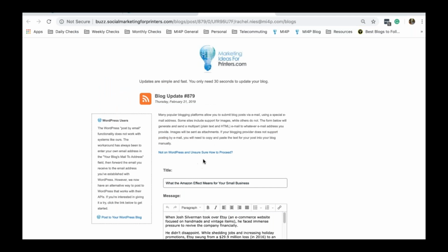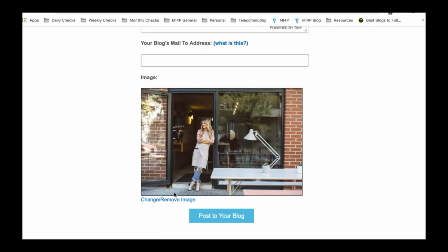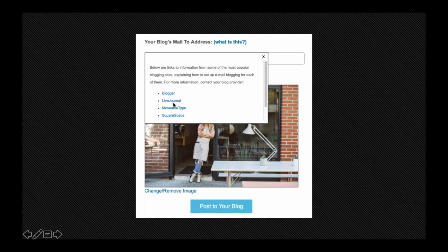So if I scroll down on this page, a lot of people click this post to your blog button here and get a little turned around. So right here where it says your blog's mail to address, you want to put your blog's mail to address if you're using one of these platforms. So if you're not using WordPress and you're using Blogger, LiveJournal, Movable Type, Squarespace, one of these, click on these links and it's going to walk you through how to find this mail to address. And if you do that, all you would be doing is putting in the mail to address in this box every time and clicking post to your blog.